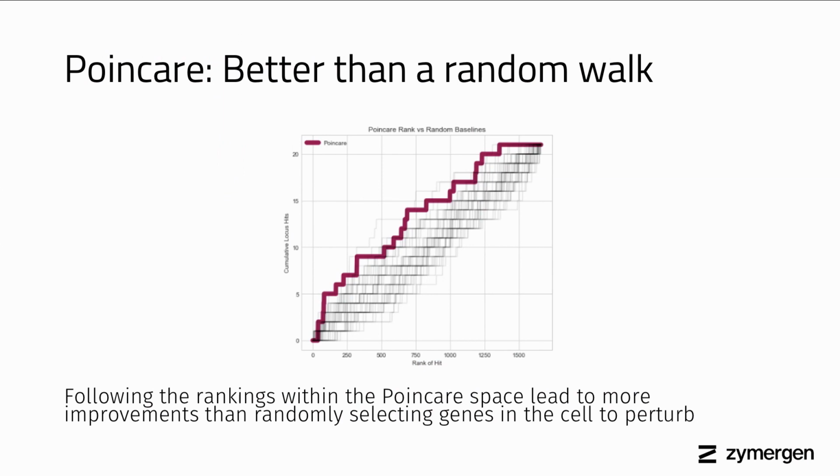This embedded space recommender is a relatively new tool in our arsenal, but we have long-running programs that have run for years, and we have all this historical data to compare to. By simulating random walks over all of this data, we can predict the order in which hits would have been discovered. And you can see all of those as the gray lines. The purple line shows that we would discover hits faster by applying this clustering mechanism to choosing the priority order of genes to test for perturbation.